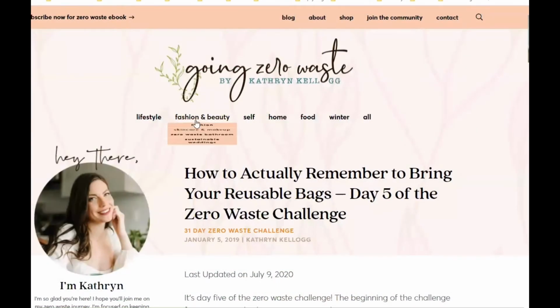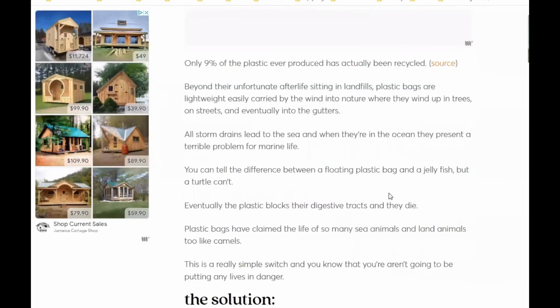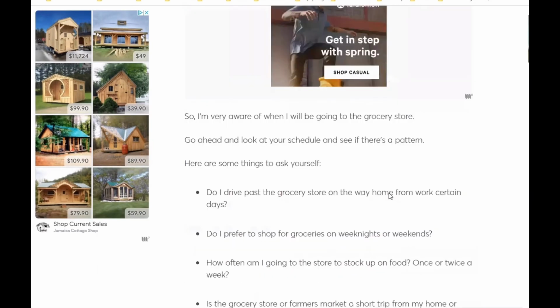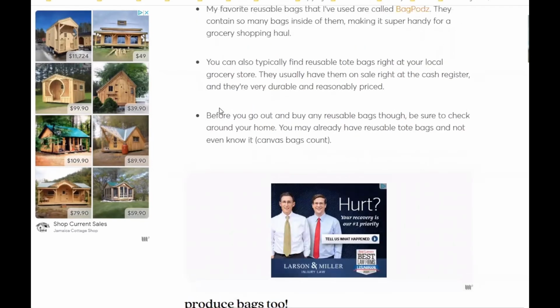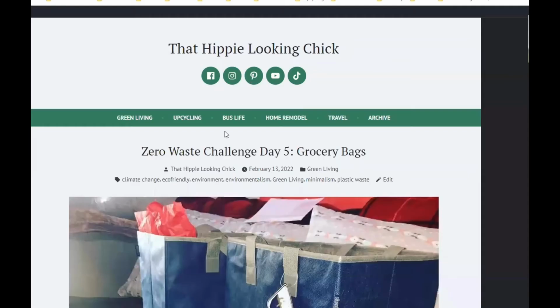Day 5 talks about reusable grocery bags. Now, this is one that I've been pretty diligent about. And when I do use plastic or paper, I always make sure that it gets reused. But unfortunately, the problem with those plastic bags is not that people are littering, it's that they're so small and light that they get blown away by the wind, they end up in nature, they get lost. So Catherine focuses on remembering your reusable bags. The way I do that is by keeping them in my trunk.